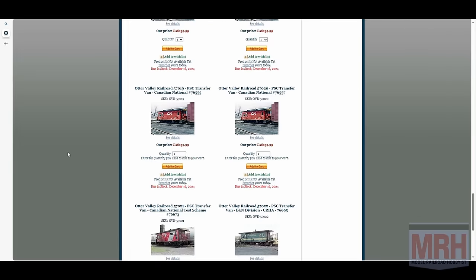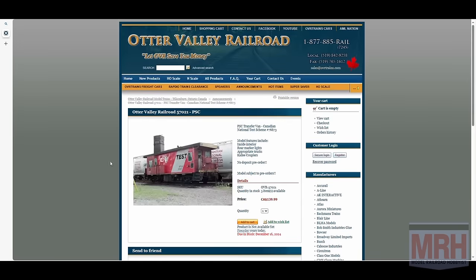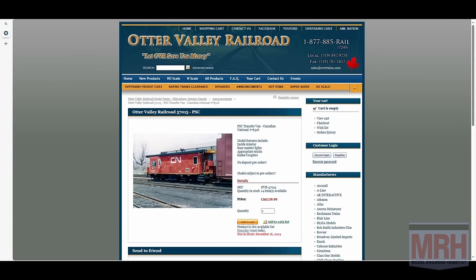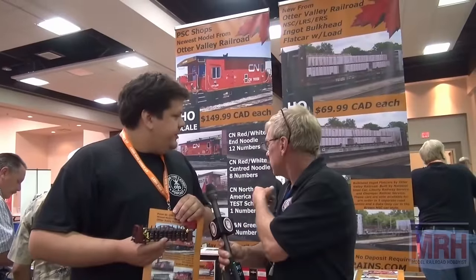So we have 22 road numbers, and we're also going to do an unnumbered and an undecorated set too. Very cool. Track power, simple wand, no decoder. Track powered on the caboose? Yes. So inside of its lighting? Lighting inside just for the ends.